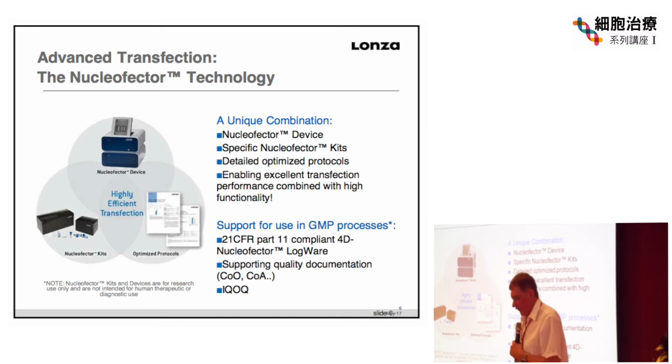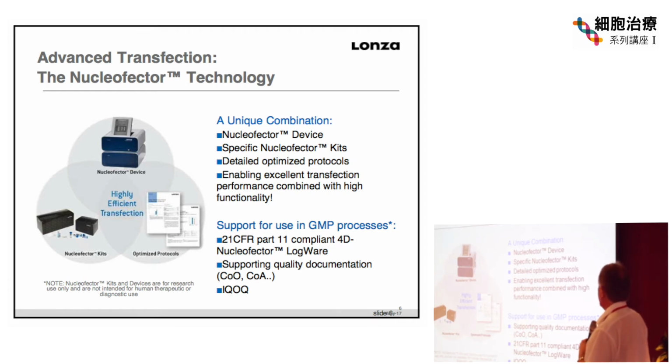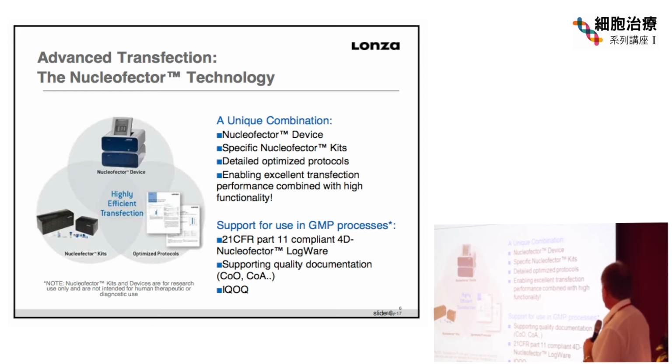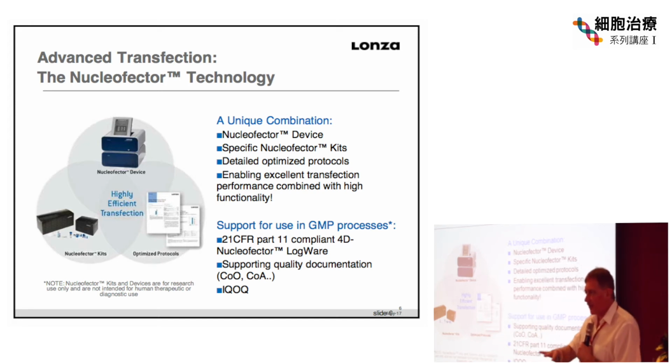So let's move on to nucleofection. Our 4D nucleofector is an advanced form of electroporation. We've got the nucleofector device. We also have cell type specific nucleofector kits, nucleofector solutions, which again, cell type specific, so we find different solutions will match up with different cells. We have detailed optimized protocols, but essentially what happens with nucleofection is we have excellent transfection efficiency, but high functionality and high cell viability. And as we get into the mechanistic details, you'll see how this plays out.